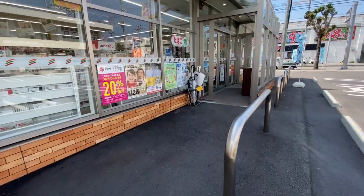Okay, so now it is 1 p.m. Normally I eat anywhere between 12 to 1, and so this is kind of on the later time that I eat, but I'm walking to 7-Eleven right now for my lunch. Let's grab some food.